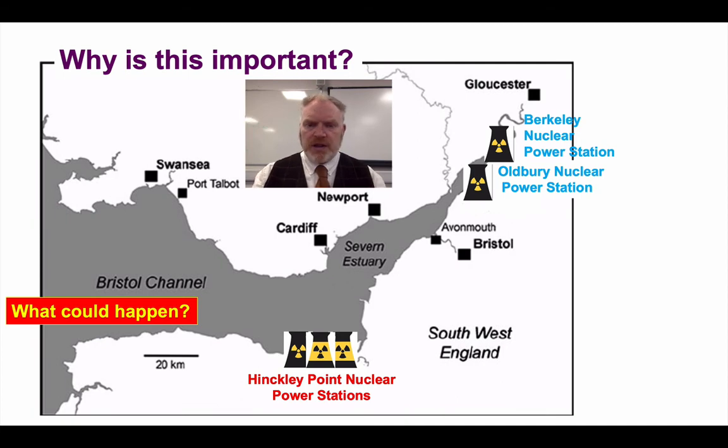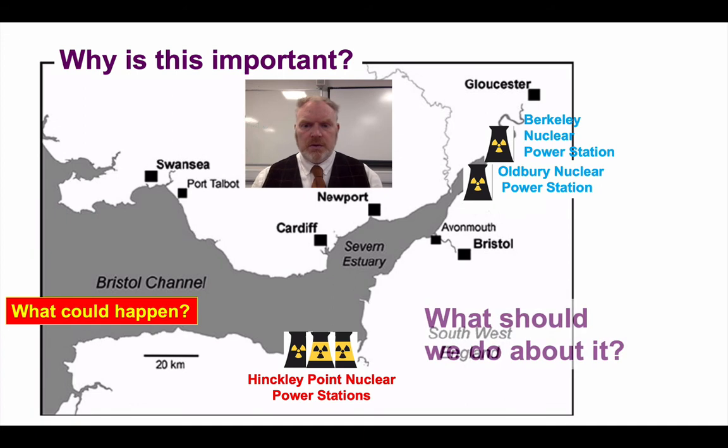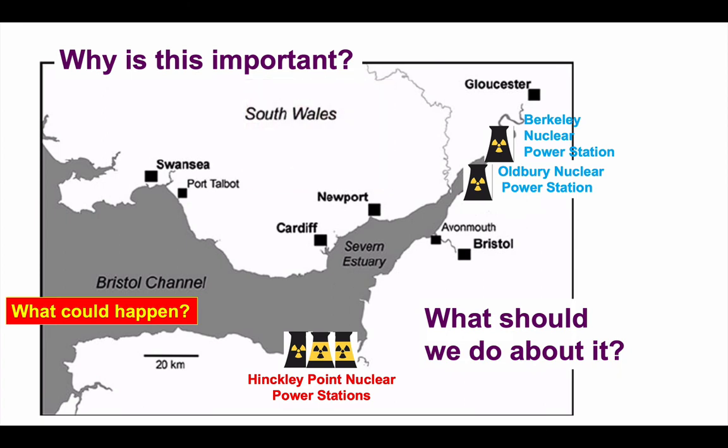It really does beg the question, what should we do about this? What's the level of potential risk here? Could this happen again? When would it be likely to happen again? What then? How could we prepare for this? Do we need to prepare for this? It's certainly something we need to think about.